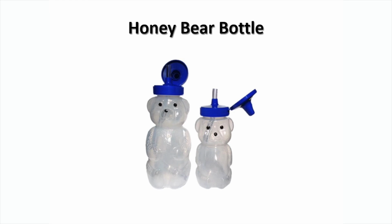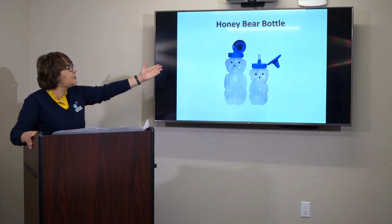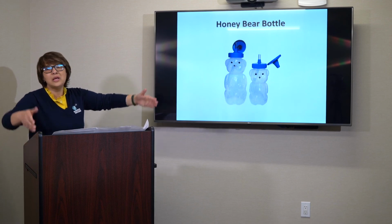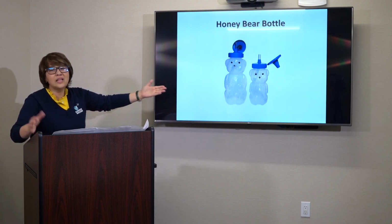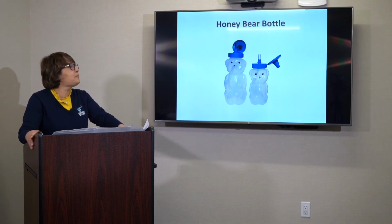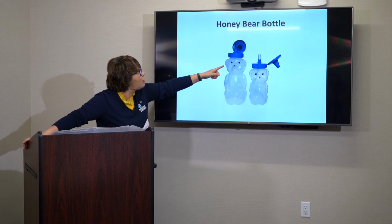I was talking to you about the bottle with a straw. This is a very good one. Instead of progressing directly from giving children bottles and sippy cups to an open cup, start off at around 9 months, 10 months, when they are standing up with support. By 12 months, when they are walking, they have so much movement options. Replace your sippy cups with this honey bear bottle. And see, there's a straw over there.